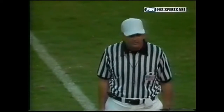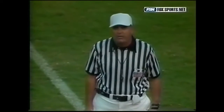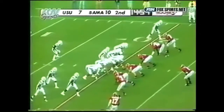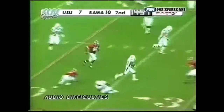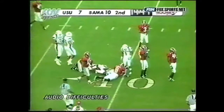Invalid fair catch signal. The penalty is 5 yards for a delay of game. The quarter is not extended. It will be Utah State's ball, first and 10. Four wide receivers on second and 10. Quick throw as they swing it out to McNeil, weaving his way through traffic.